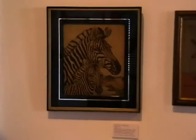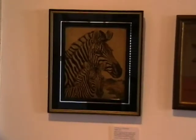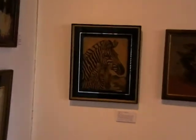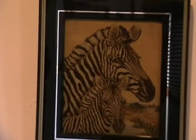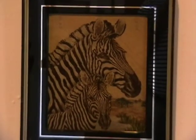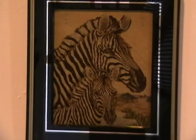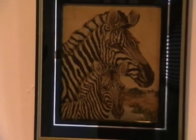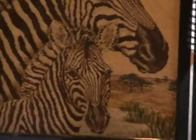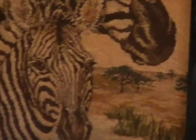Okay, this portrait of zebras was done in 1930 and actually was taken from the cover of a Saturday Evening Post magazine, which probably some of you may remember. My mother had a fascination for zebras. She had a collection of little miniature ones made out of everything from wood to ivory to everything in between that she collected. And so when she saw this picture, she very much wanted to do it in needlepoint. And then she picked an appropriate African scene for the background.